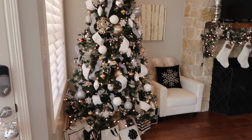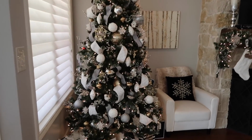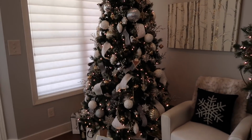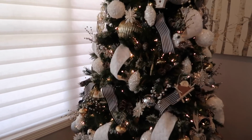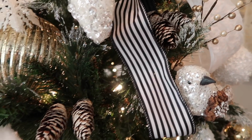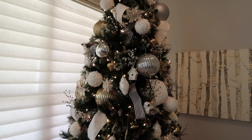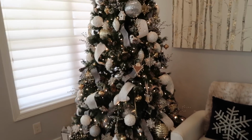All right, for my tree this year, I am absolutely in love. Oh, it's so pretty. It's the actual Christmas tree I got 3 years ago. We had it during our first Vlogmas. And they do still have this exact Christmas tree available, so I will link that. But the new thing that I added this year was all of this ribbon. So I added a black and white striped ribbon and also a faux fur ribbon. Everything else is the same from last year. All of my ornaments are the same. The only new thing I added was the ribbon, but wow, it makes a world of difference.